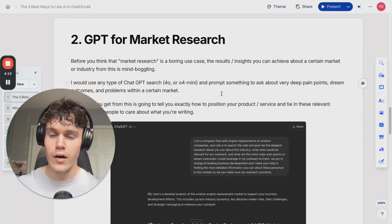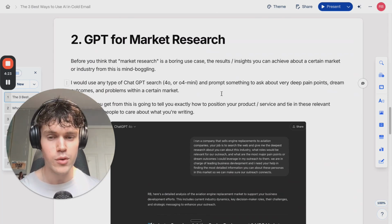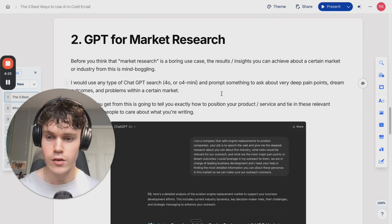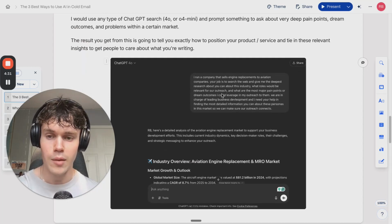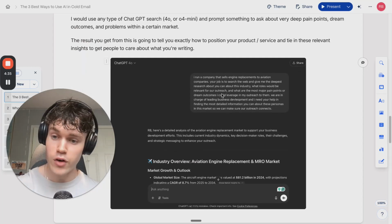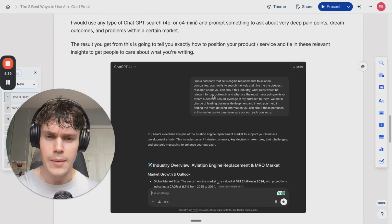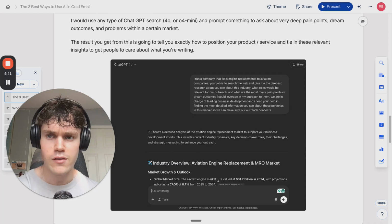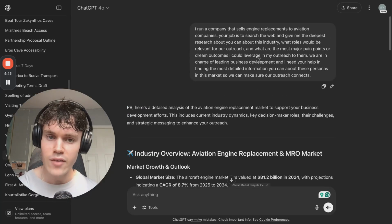Next, we're going to move on to GPT for market research. Now, before you think, oh my gosh, market research, super boring, I don't really care about this, I think you can actually do some really crazy stuff with this in terms of what to come up with for your scripts or who you're getting in touch with. You can actually learn a lot from some extremely simple prompting. So I'm going to pop into GPT here. Same kind of idea in the prompt.